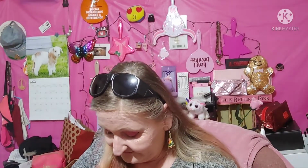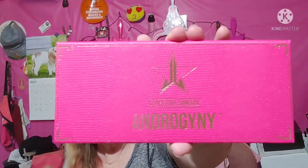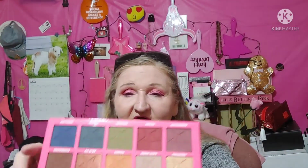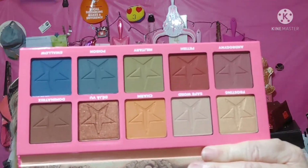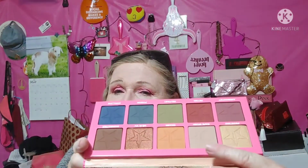Okay, so we have a Jeffree Star. I always want to call him something else, like Franklin Mint. I don't know why. But Jeffree Star, the Androgyny palette. It looks like 2 shimmers, and the rest are all matte. So that's nice, because in our other palettes we've got a lot of shimmers and not many mattes. So I think we're going to have a nice little combination of things here. This looks like a great transition shade for myself.